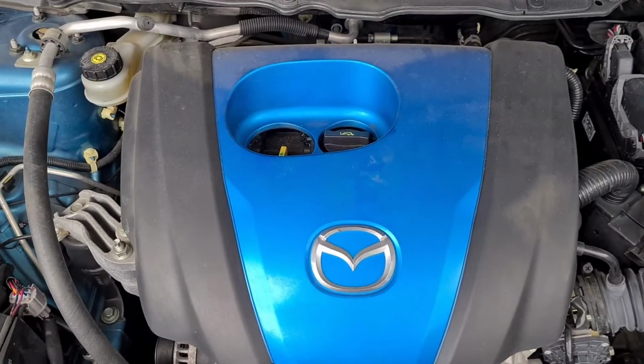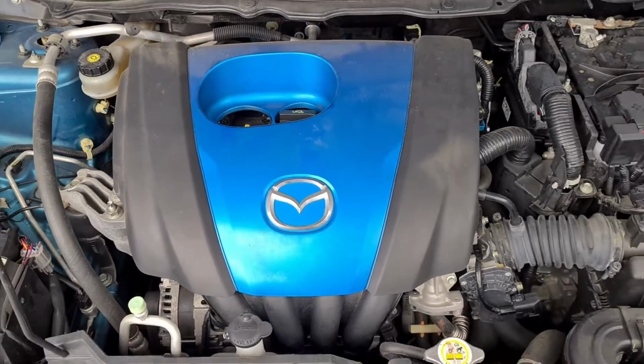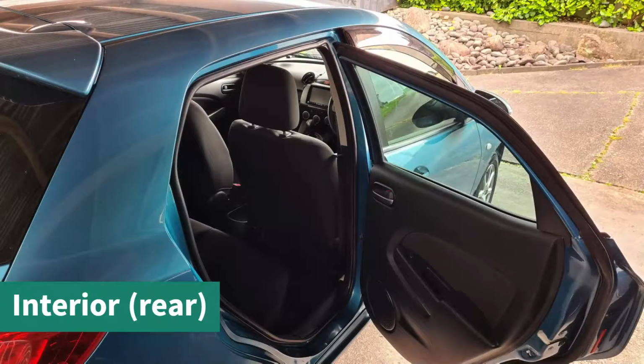I really like how they match the colour of this engine thing with the colour of the car. It's really nice. Nice touch by Mazda. Sort of final overall view. Right, let's jump in the back and have a look.